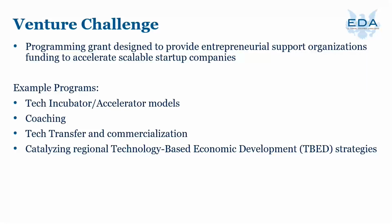We're going to start with the Venture Challenge. So the Venture Challenge is really a programmatic grant ready for implementation for communities that are ready to implement and designed to provide entrepreneurial support organizations funding to accelerate scalable startup companies. What does that look like?